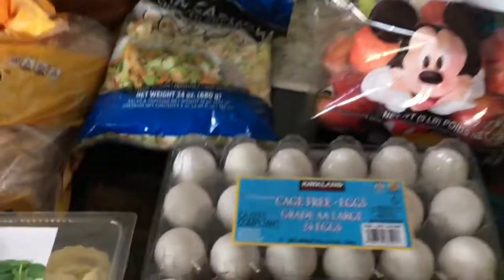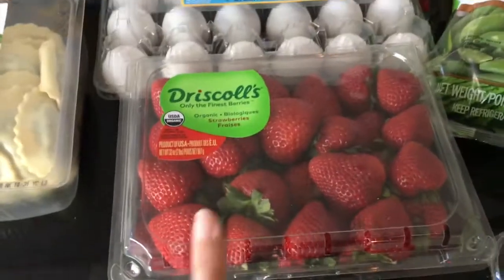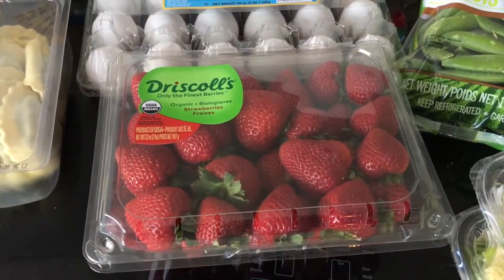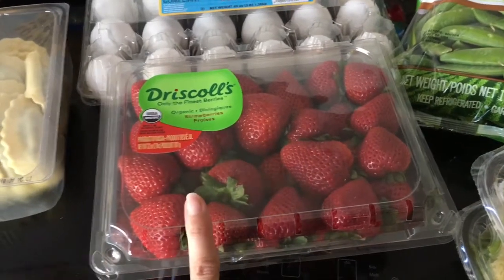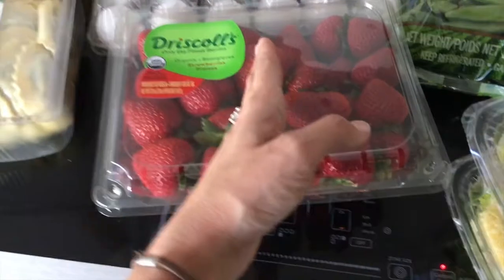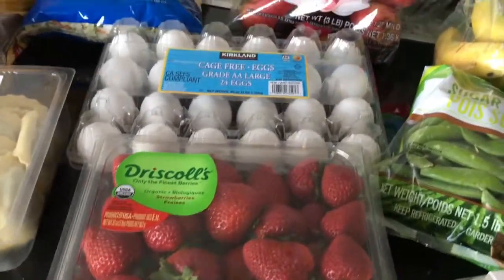And then I got eggs, of course. We were totally out. And strawberries. I don't normally like to buy my fruit from Costco because it's usually kind of expensive, but this big thing was only $5. And if I were to get 2 of them at our grocery store, it probably would have been about the same price. So I figured that was a good deal.